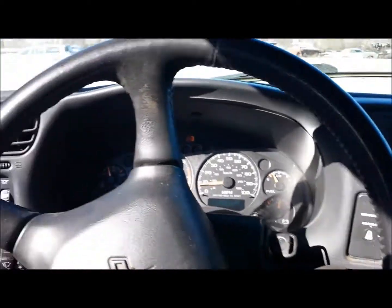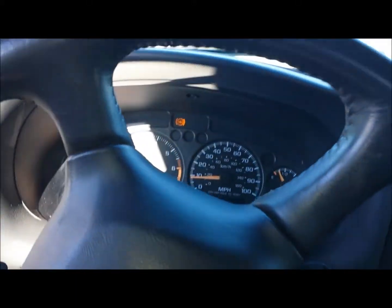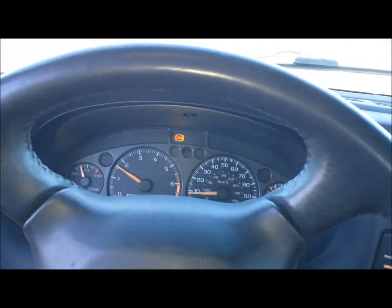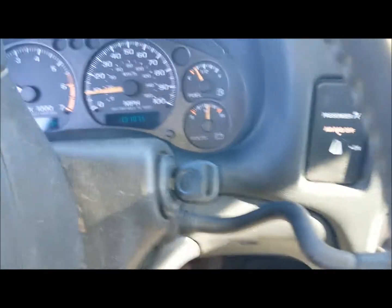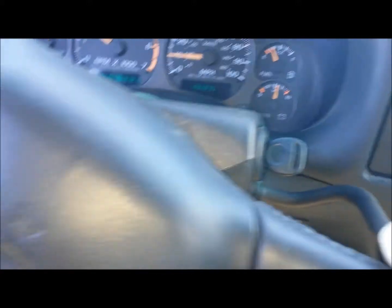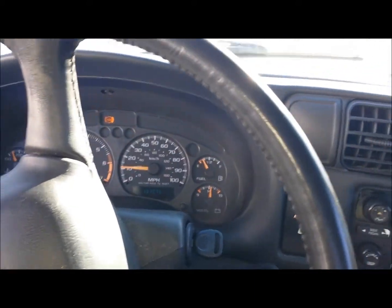You can see here, it shifts. Speedometer working in it, so the odometer is accurate. 131,000 miles. I'm not sure if it shows up on this camera or not. You see the service engine light is not on. It shifts smooth. And as far as trucks go, it rides okay. It rides like a truck, I guess. I drive a big Volvo wagon, so I don't normally feel bumps.